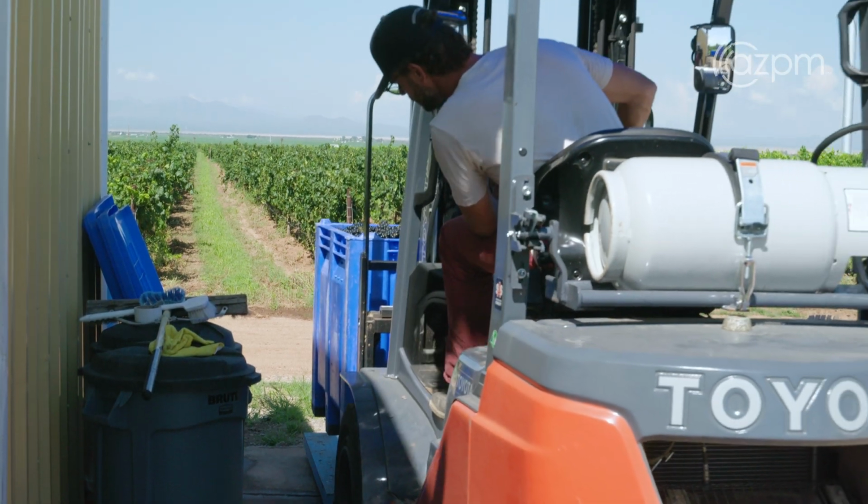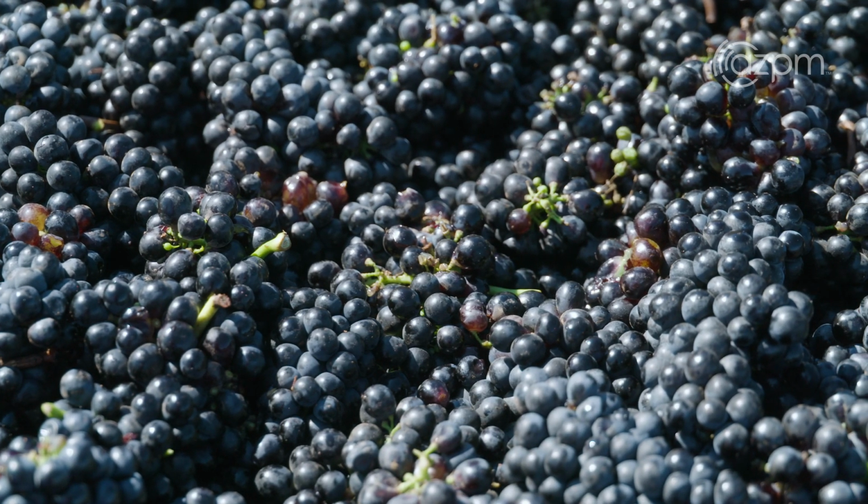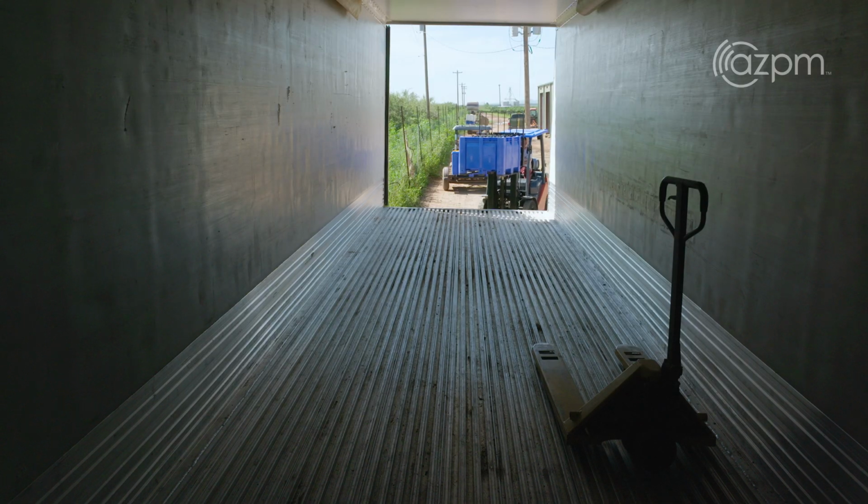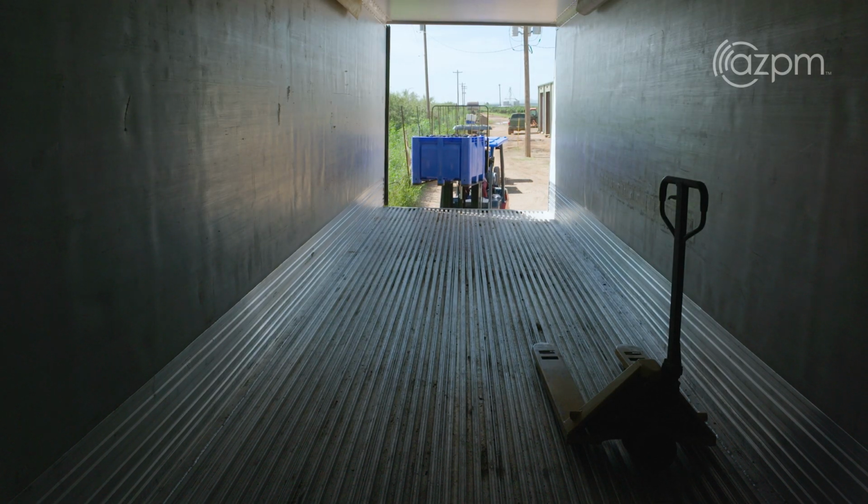When bins are full, we get them back to the shop, get them weighed, documented, and loaded into the refrigerated truck to cool them down and hold them safe until they can be transported to the winery.